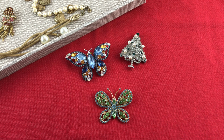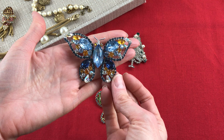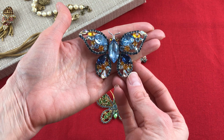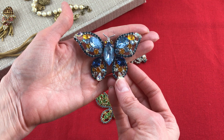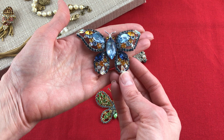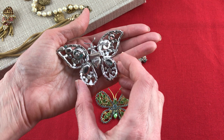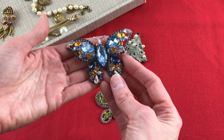So we'll start with this butterfly brooch. This really large, beautiful butterfly brooch is by Vendome. If you're not familiar, Vendome was a subsidiary of Coro, but eventually they went off on their own. They produced really high quality costume jewelry, so their pieces are very collectible. And this is in excellent condition. The Aurora Borealis stones have a little bit of wear, but overall, I'm not sure if this is from the 1960s or thereabouts, but really, really beautiful.